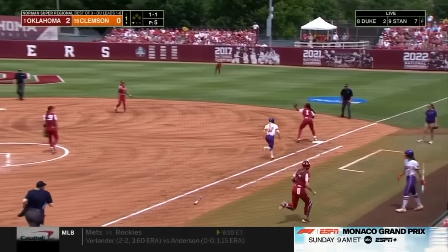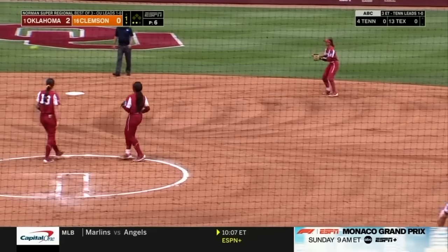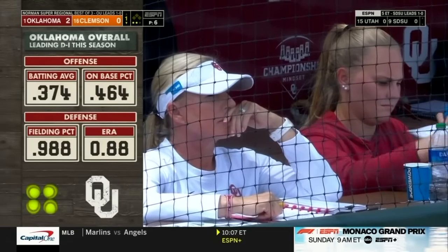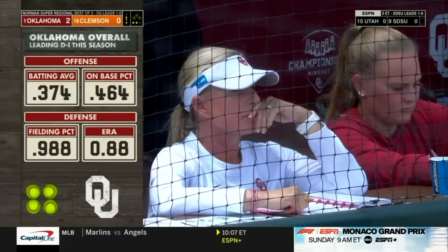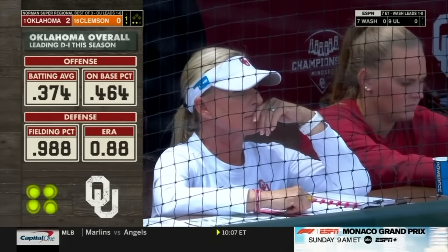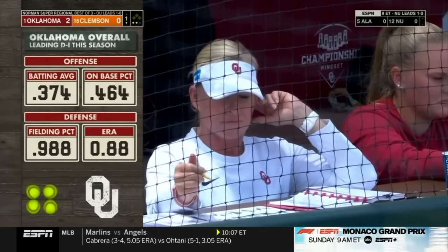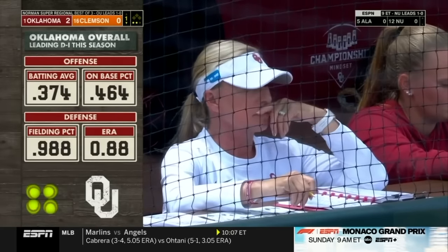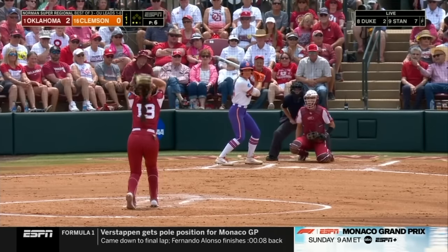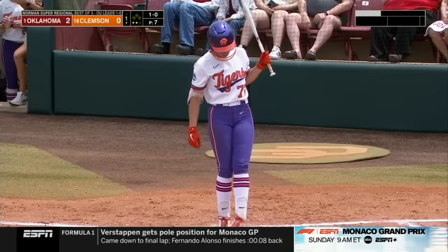McLish to second. Jennings to first. Two down. Their fielding percentage, Maddie, yesterday fell like a rock. It went down one thousandth of a point to .988 from .989, which is number one in the country. It's a light rock. It is not the only number that is tops in the country. Yeah, they lead in so many statistical categories, offensively, defensively, pitching, with ERA leading the country as well. We're seeing an example of that pitching staff right here with Nicole May getting the start in this big game.